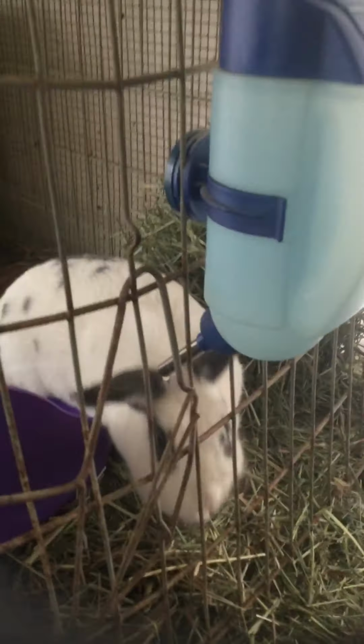Today I would like to show you some flowers, but first let's look at my bunny because she's adorable. You're so cute.